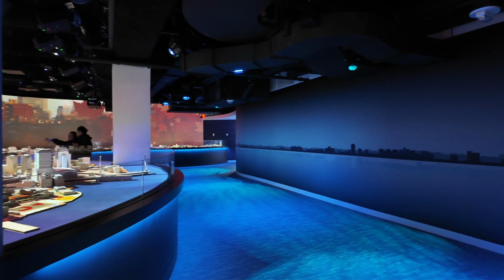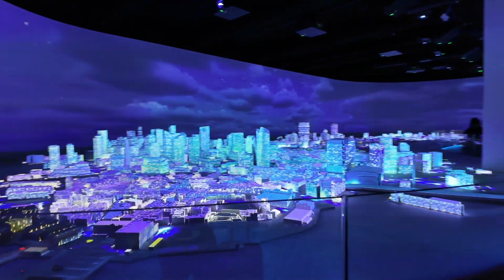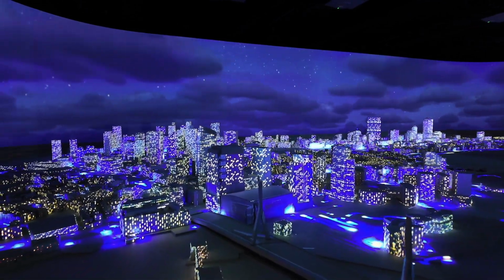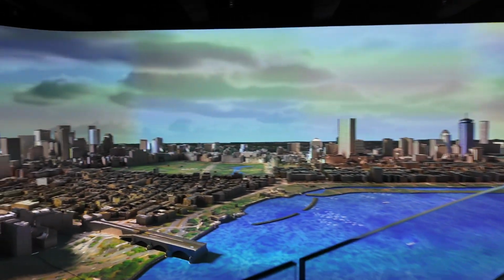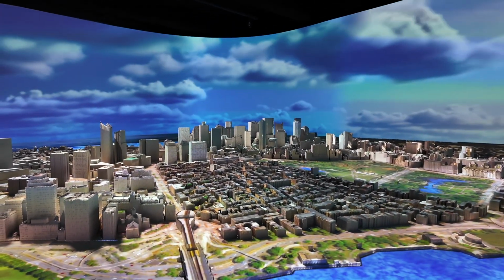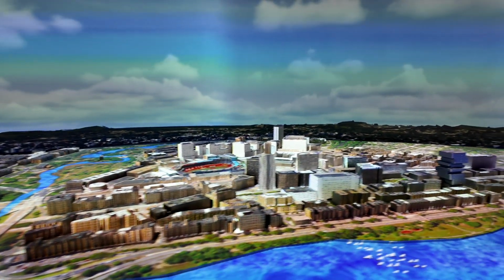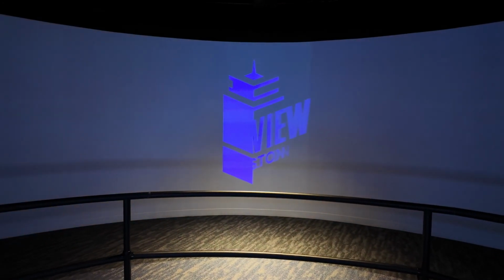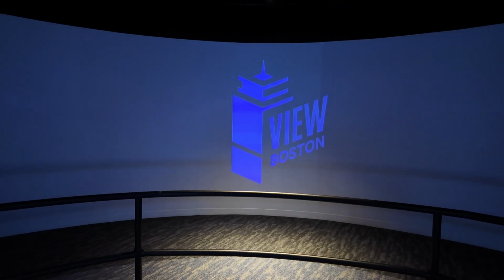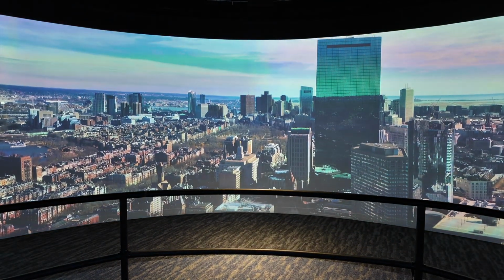Boston 365. Okay, we got a cool exhibit here. Oh wow. That's really cool. You've got Boston projection mapped onto a 3D model. So next we got an immersive theatre, pretty much 360 degrees. I'll give you a little overview of Boston. There's an echo in here as well, it's really interesting. Let's wait. There you go, Boston.